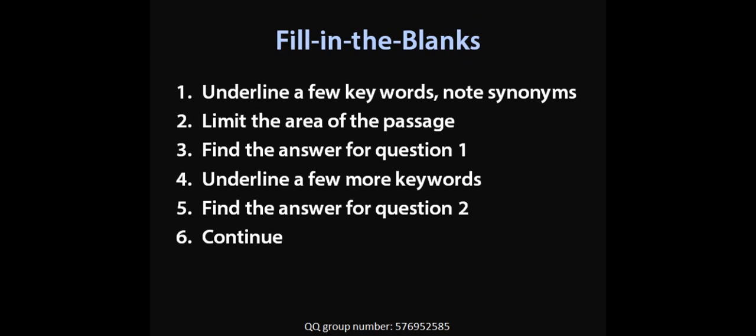We'll get back to this in a minute. Stay with us on the fill in the blanks. We're going to jump over to an example and see if we can apply this strategy in real life.